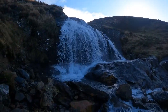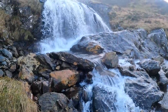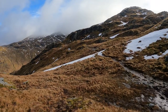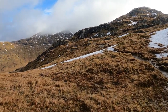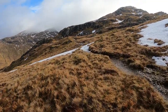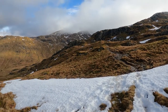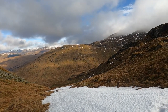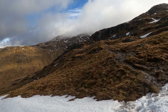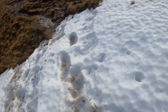Absolutely beautiful. Last few remnants of the snow up here. Absolutely stunning. I don't mind walking on the snow, but in a way I'm going to miss it once it goes. There you go.